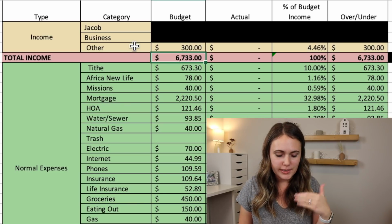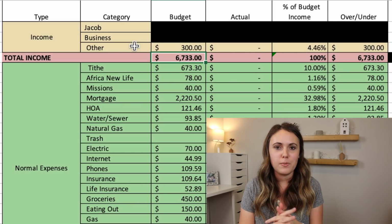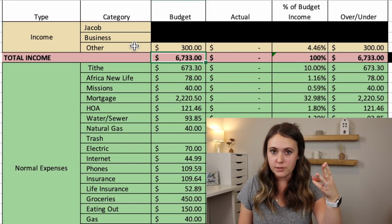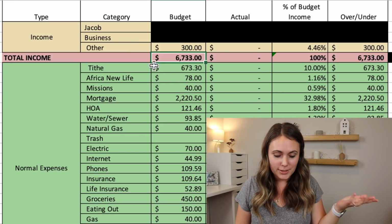Okay, our total take-home pay is $6,733. So we use a zero-based budget, which means all of our income equals all of our money out between expenses and savings. We don't have any debt, but that would be included as well. And so here's how we plan to spend every dollar in our budget.